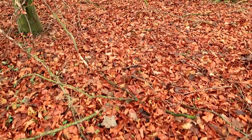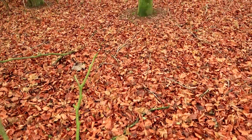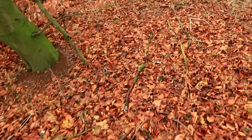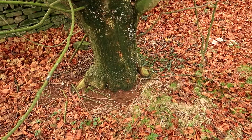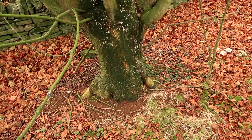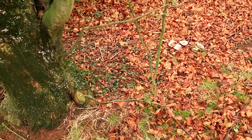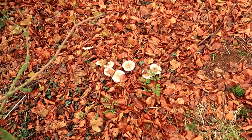Now this is something you can't plan for, and it's possible this is only ever going to happen once. So I've just noticed it. This is a field maple here. I think, yeah. Same as what we've just looked at earlier, that had the bright yellow leaves that came out creamy brown.